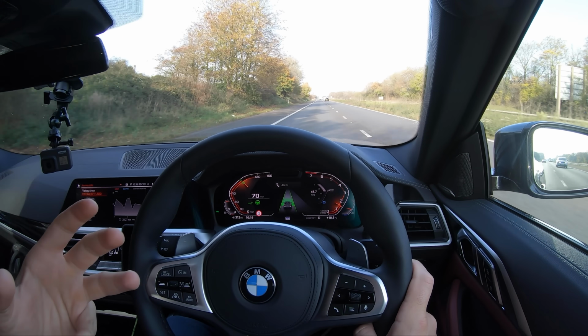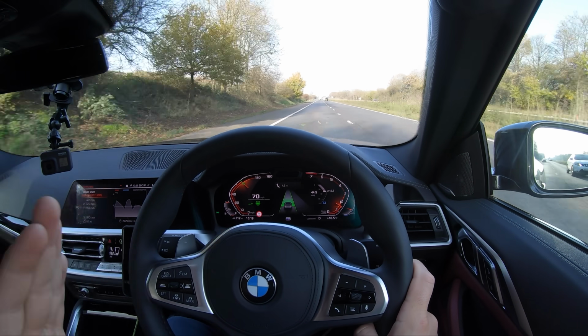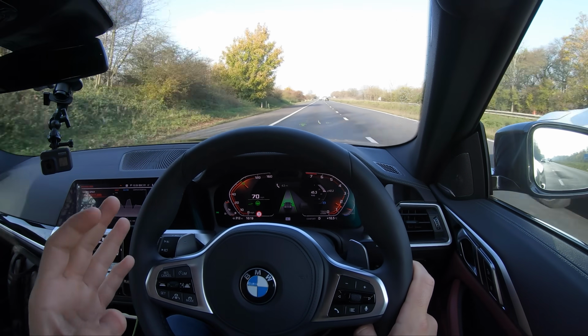Lots of people have been asking about the real life efficiency of this new M440i, and in the 5 days that I've had it with mixed driving, I've been averaging around 40 miles to the gallon, which is very impressive for a car that will do 0 to 62 in about 4 seconds.